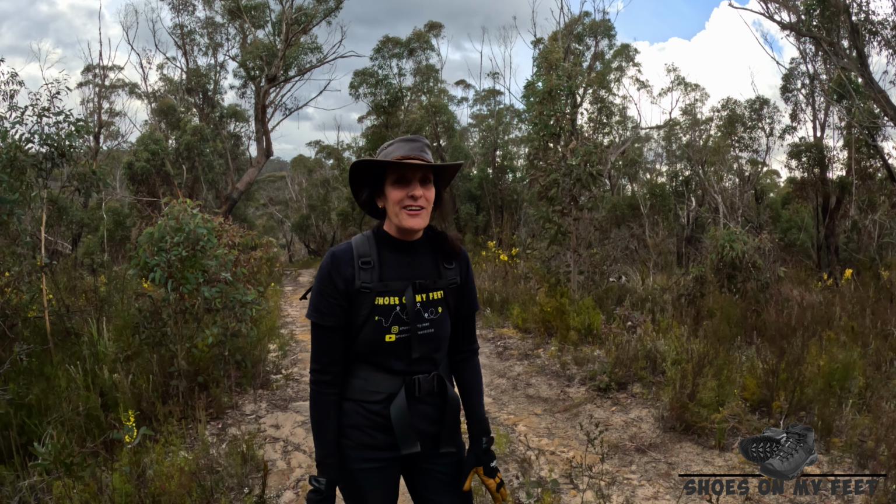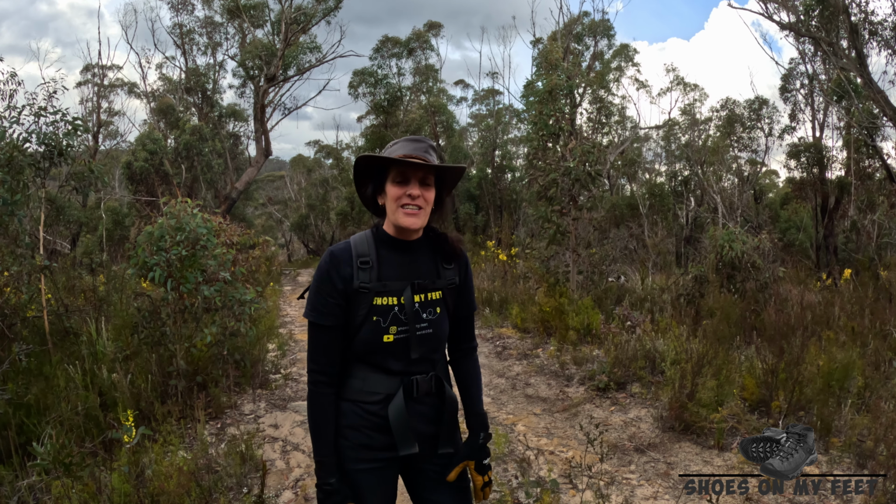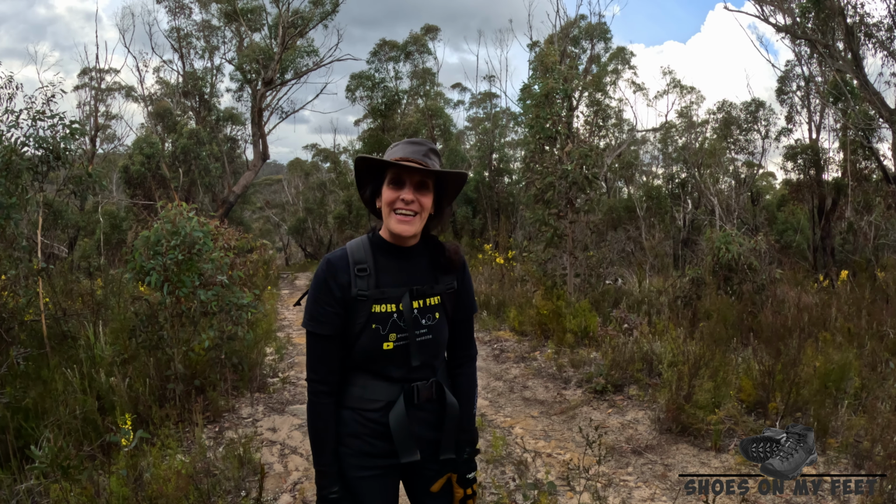A little bit of grey day out here on the Newnes Plateau today. Today we're going to be heading into Artemis Canyon. This is a fairly short canyon, a couple of abseils, the final abseil being a fairly wet one, straight into the absolutely stunning pool of Diana. Let's go.